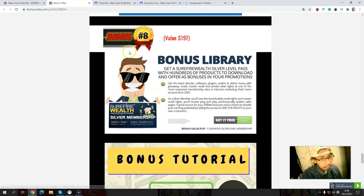Bonus number eight is a bonus library. You will get a surefire silver level pass with hundreds of products to download and offer as bonuses in your promotion. This is very awesome. If you get this silver membership, you will get one year of the latest ebooks, software, audio, and video, and you also have giveaways. You can give away resell rights, master resell rights, and private label. Private label is very awesome, as you can add your name to it and have it as your own product.